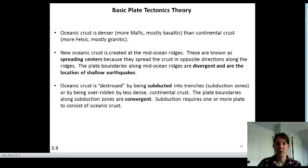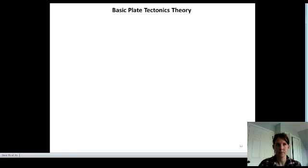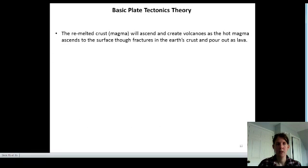Oceanic crust is destroyed by subduction into the trenches. These are subduction zones, which are convergent boundaries. Subduction zones require one or more plates to consist of oceanic crust. When oceanic crust is subducted or overridden, it remelts, and this movement into the mantle pulls younger crust after it. The remelted crust will ascend and create volcanoes as the hot magma ascends to the surface through fractures in the Earth's crust and pours out as lava.